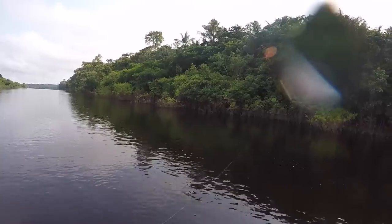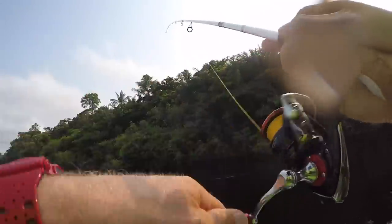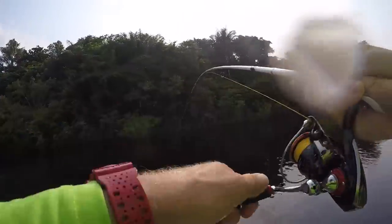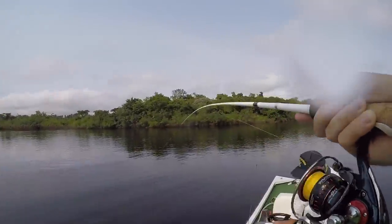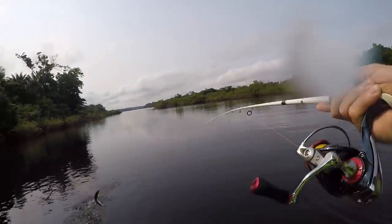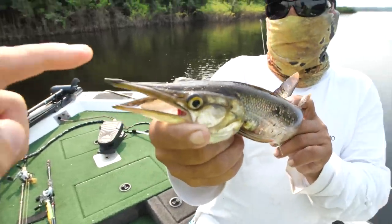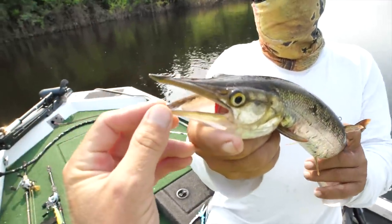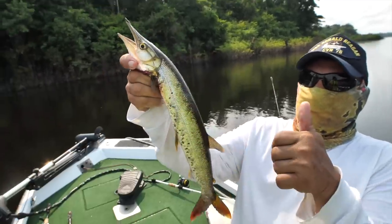Whoa, big dolphin? Yep. Okay. Whoa, barracuda. Oh my gosh, I hooked a barracuda in the Amazon. Good bait. Barracuda. Teeth or no teeth? No teeth. Oh, it's a little bit different than the barracudas I've caught before. Yee! Right on. New species. Okay. Cool.